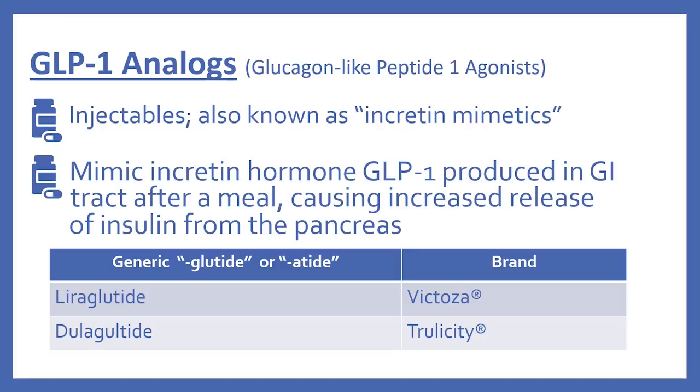Next is the GLP-1 analogs. These are injectables, also known as incretin mimetics. These work by mimicking the incretin hormone GLP-1, which is produced in the GI tract after a meal, causing an increased release of insulin from the pancreas. And these end with the suffix glutide or atide. And in the top 200, we have liraglutide, which is Victoza, and dulaglutide, which is Trulicity.